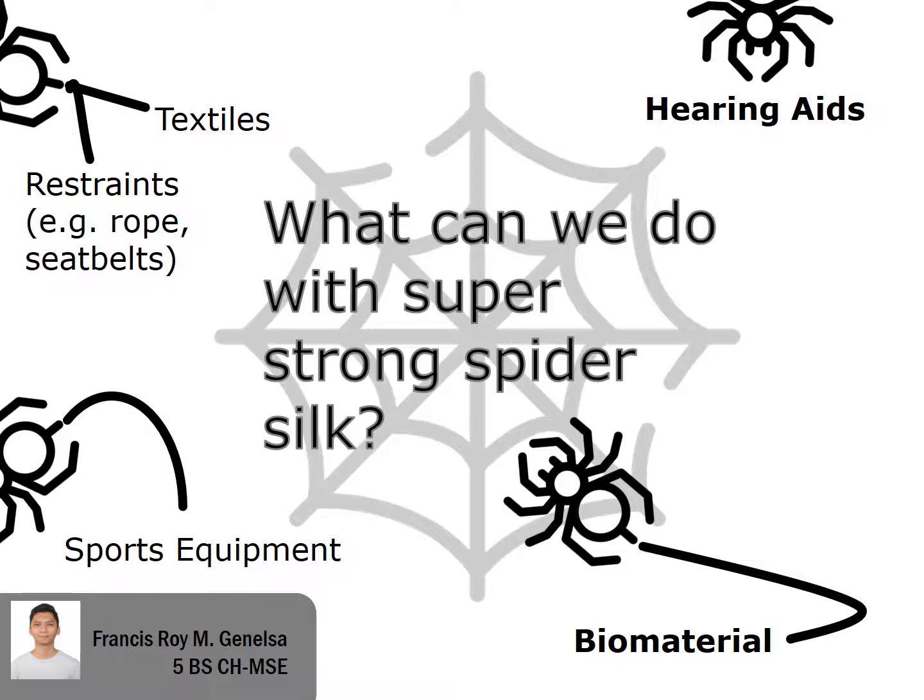Spider silk can be used as a hearing aid because it's extremely sensitive to airflow. If you coat it with metal and stick it in a magnetic field, you could sense sounds as low as 3 Hz. Spider silk can also be used as a bandage and for artificial tendons. Spider silk, at the end of the day, is a very flexible material.